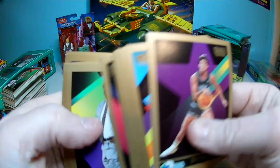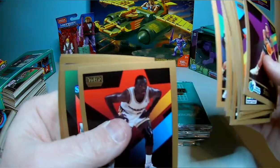There's a Magic Johnson, pretty nice card. Mitch Richmond.